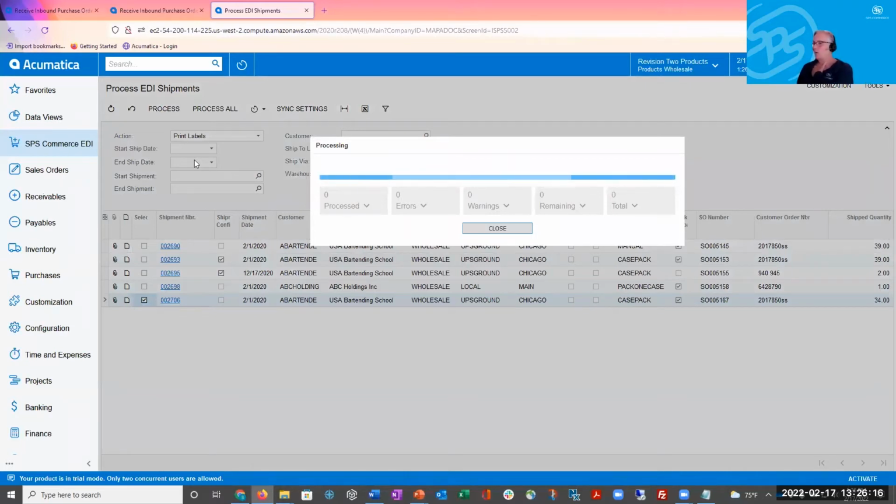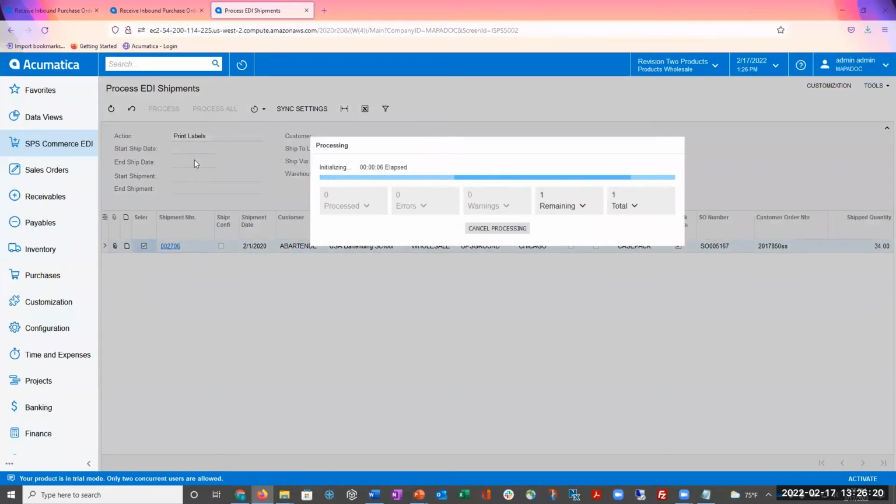So Mo, are there any questions up till now? Yes, Siobhan, there was a question about the PO acknowledgement. And under the SPS EDI details, it says, why was each line shown 4 times? For each box.